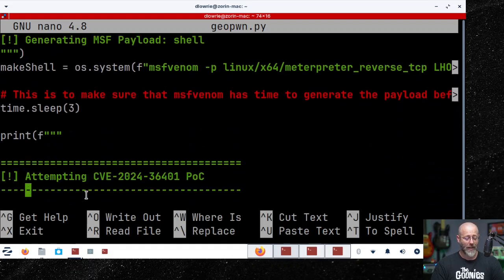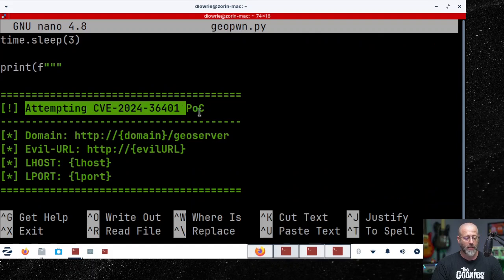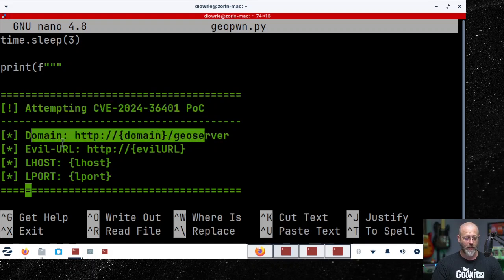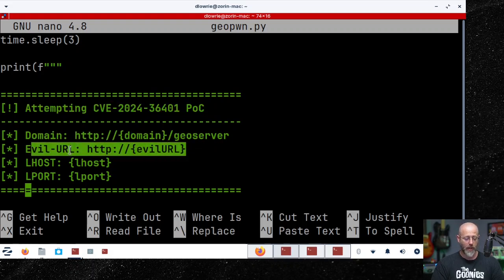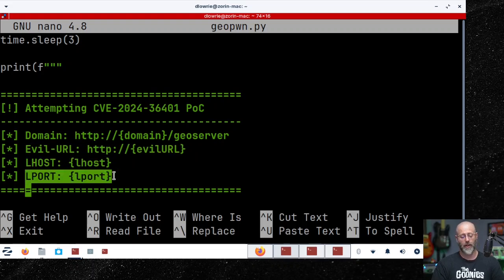Now I've got this multi-line print statement, also using format strings, because I just wanted to give some information to the user, right? Hey, we're attempting CVE 2024 36401 POC. Here's the domain that you gave me. Here's the evil URL that you gave me. Here's the L host that you told me you set, and here's the L port that you set.